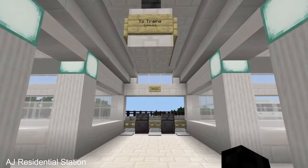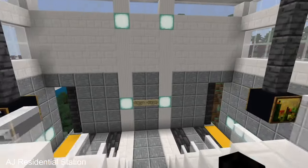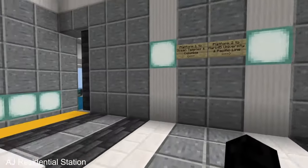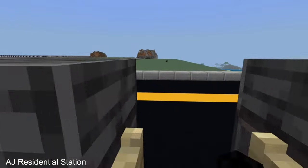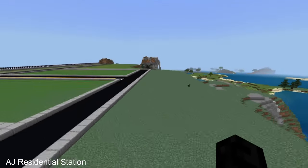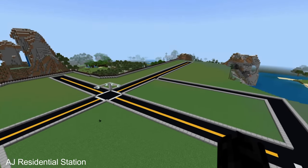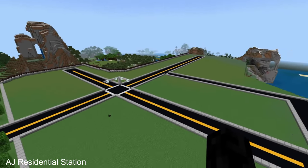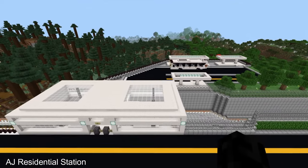So this is the street entrance, the other entrance on Highway 1, and you just come down the stairway. You can see, I'm actually gonna come back out here a little bit and just show you the residential area itself. Now obviously there is nothing being built there yet, as you can see it is quite empty, but in the future there will be houses there, thus making this a residential area.